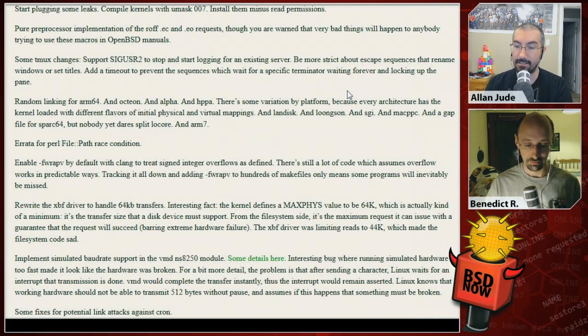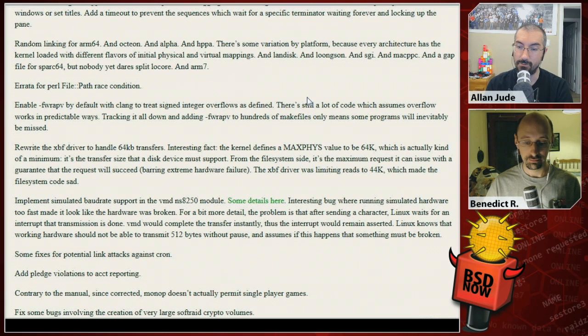They also extended the randomized linking stuff we just talked about to the ARM64 port, as well as Octeon, Alpha, and HPPA. There's some variation by platform because each architecture has the kernel loaded with different flavors of initial physical and virtual mappings, and the boot loader and so on. And they extended it to Loongson and SGI and the Mac PPC and so on.